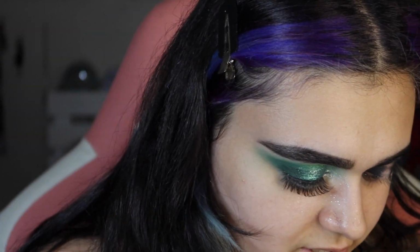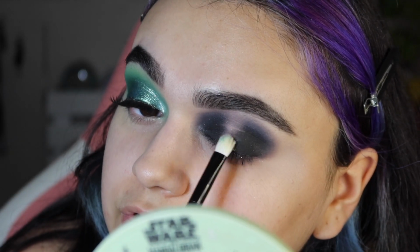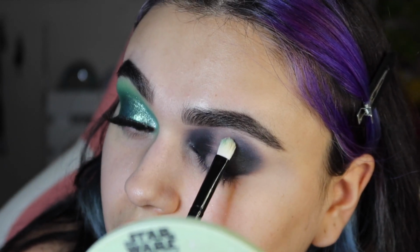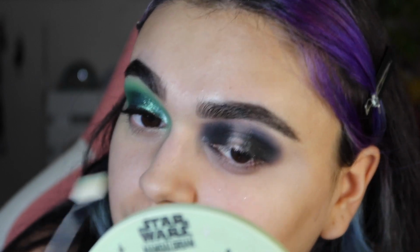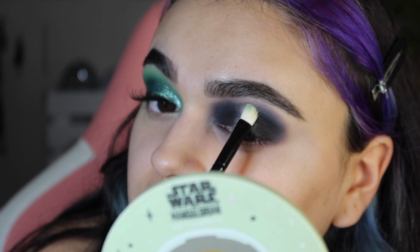Now I'm gonna take my NYX glitter primer. Hopefully this can make this look better, but I was trying to go for like Halloween, dark fantasy, you know. I'm hoping that this comes together in the end. I'm gonna take my glitter primer and just really pack that right in the center, bringing it up all the way to where that black is empty on the crease.